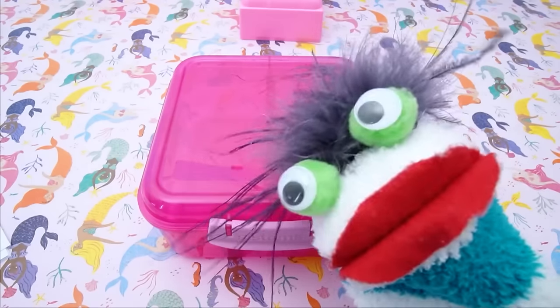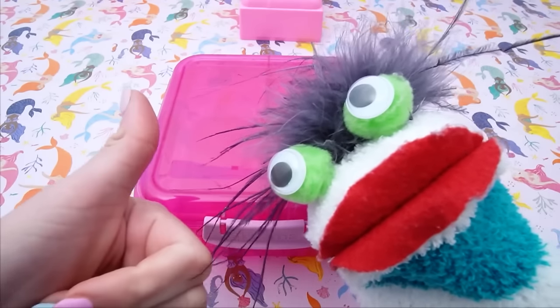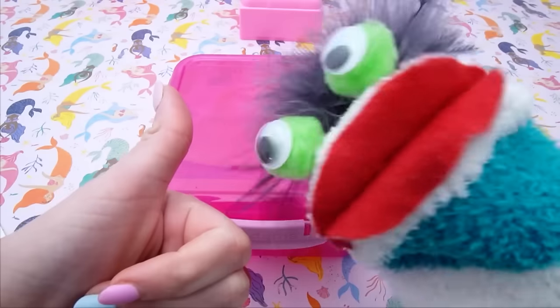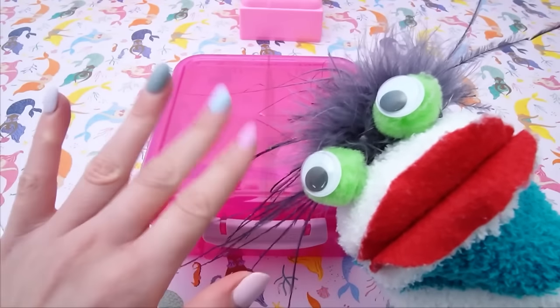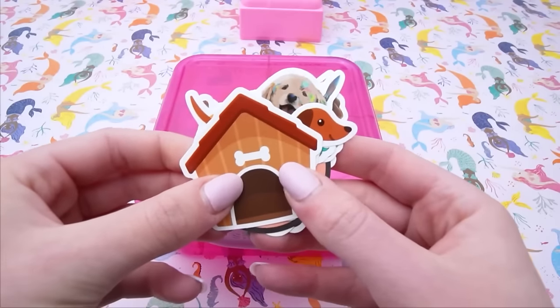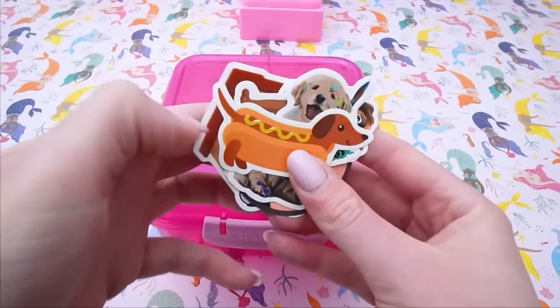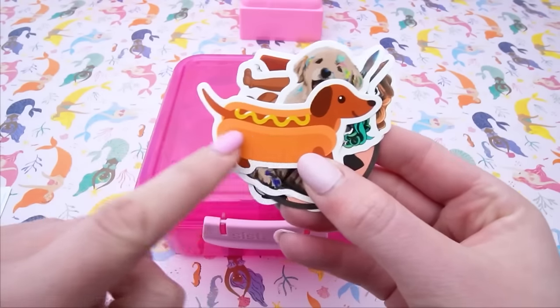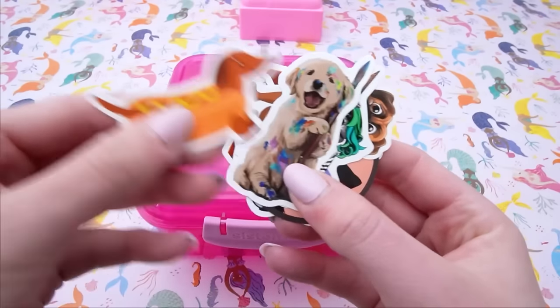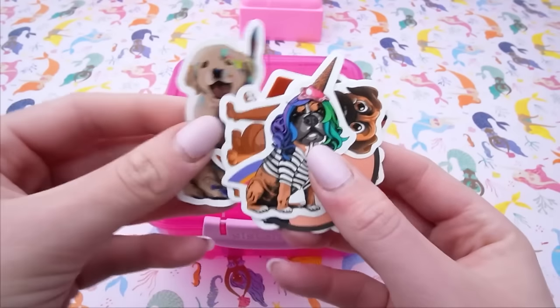Bluey is a dog, so let's use some dog stickers! Good idea, Fizzy! Alright, some dog stickers coming right up! Here you go, Fizzy, some pawsome stickers. We've got a dog kennel, so cute. Oh, look at this silly little sausage dog. Oh dear, he's got paint all over him.